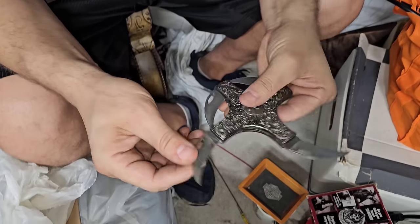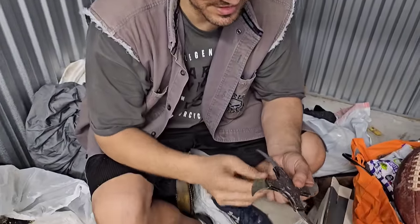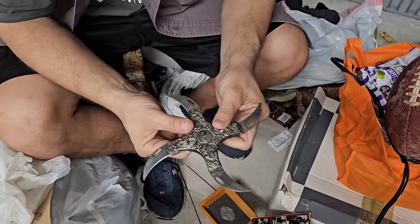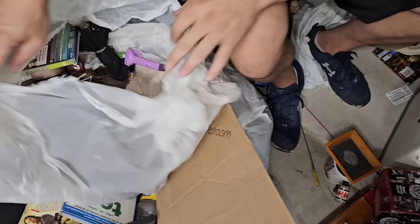Never practical, but hey, if you want to just try and scare somebody, but you'll never be able to really use it, knife is right there. They look cool. They're completely and totally impractical. Well, if you even try and throw it, you're going to cut yourself. So we'll set that over there.